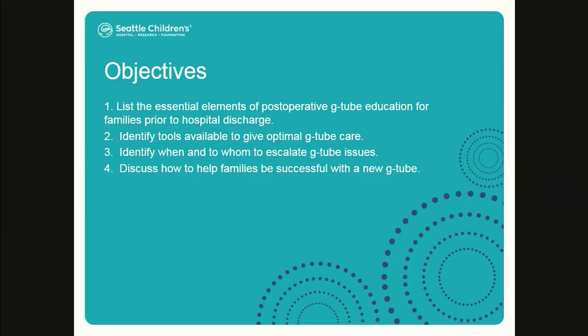Here are my objectives. I hope you'll hold me to all of them. I want to go through your standard post-operative care and talk about both things that come up in the immediate post-op period, because that's when a lot of the inpatient nurses will interact with families, but then also the long-term issues that come up so that we have a basis for knowing how to handle some of those. Some of the tools available for optimal G-tube care, including the tools that we have here in regards to policies, procedures, pathways, things like that. Who to call and when to call if you're having a problem that you can't handle yourself. And then mostly how to help families be successful with these tubes at home.